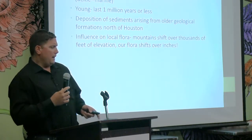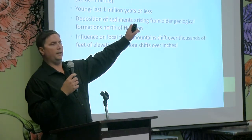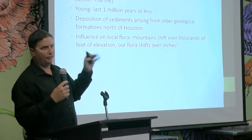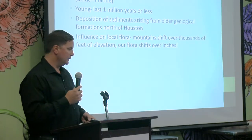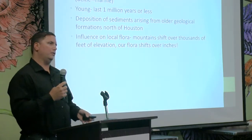But yeah, most of these things arise from sediments from north of us. As time passes and water and wind come down, they take the old layer of the Earth off and send it downstream. That's how most of the soils that we have here got here, and it has a lot of really interesting shifts on local flora.